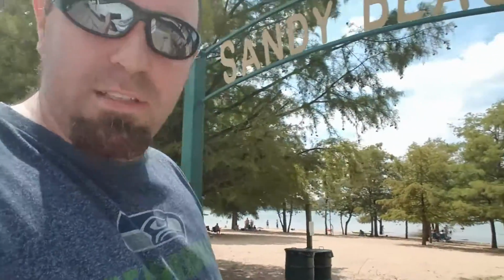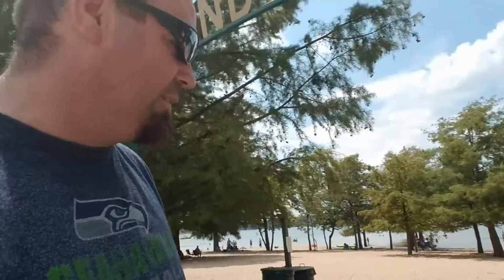Alright, well, so we made it here to Sandy Beach. Now, this is one of the more popular areas up here to visit. They don't really have any of the cliffs over here like they do over at Dam Site Park. They're not official dive cliffs, but the water's deep enough and the cliffs are high enough that a lot of people will swim out to them on the little islands and along the shores of the lake, and they'll dive off into the water. Now, today is actually not that busy, surprising.